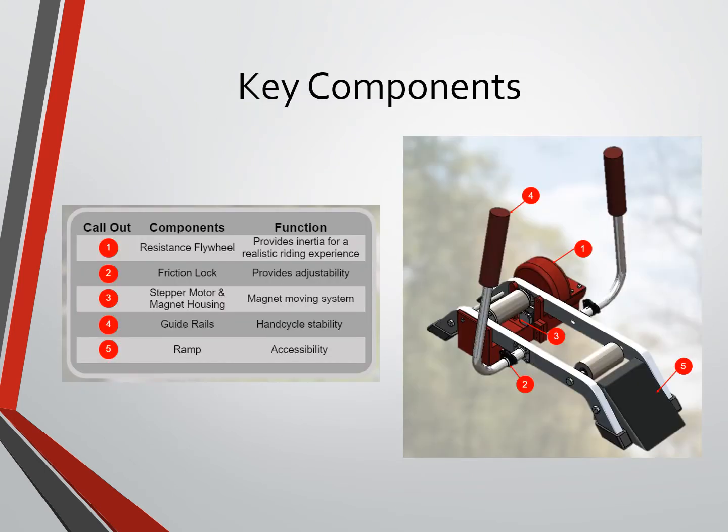Our design incorporates ideas from existing trainer models while improving and emphasizing ways to make the trainer more accessible for our patients. The trainer has a basic frame with 2 rollers suspended between, a ramp at the front for hand cycle access, a flywheel for resistance, and 2 stability guide rails. The guide rails are adjustable for any trainer size or shape, and the resistance can be adjusted dynamically and discretely to any value the user desires.